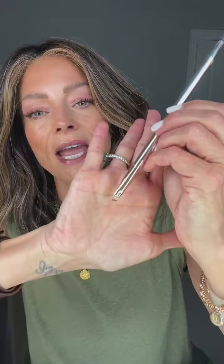I use the spoolie end in my brow wax here, right? And then I use this end, the angled end. I just actually dip into my contour to fill in my brows with that angled end. So this brush has been a huge hit. So many of you have picked it up. I'm glad you did. I use it every single day.